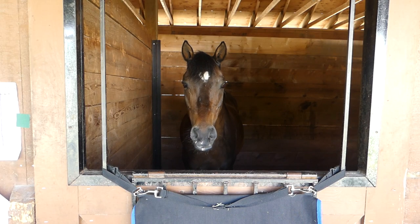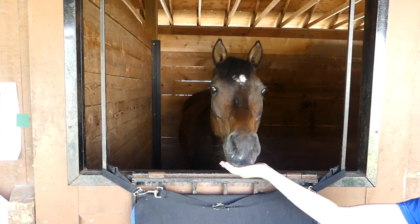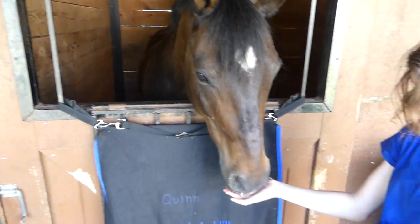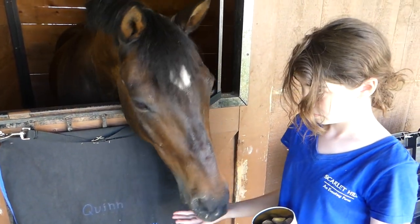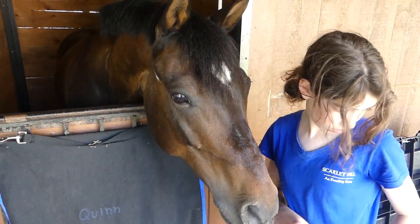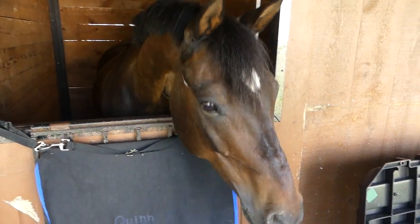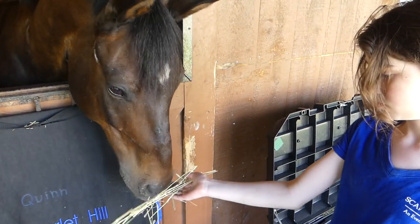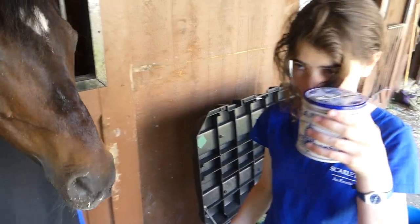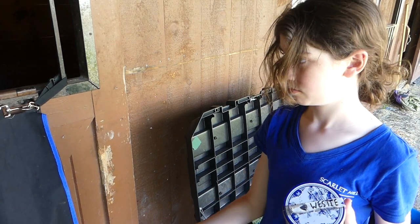Wait, it's gonna be photogenic. Hi, sweetheart. Come here. Good job! I'm happy there's a camera here, because now I give you lots of food. What's his favorite treat? These. What are those? They're just horse cookies.